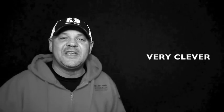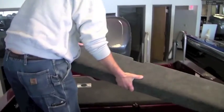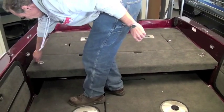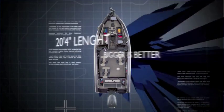So what they did is they came up with a very clever, easy function, removable deck. It's an option, it locks in, and it really adds a lot more casting area to the back deck.